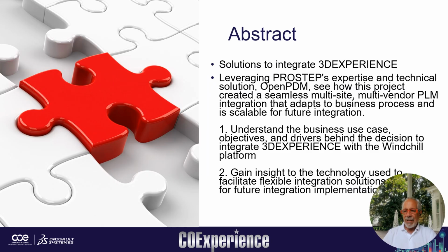What we'll cover today is solutions to integrate with 3D Experience, and how PROSTEP's expertise helped out. We'll go over a couple of business use cases and the objectives and drivers, and we'll talk a little bit about the technology.